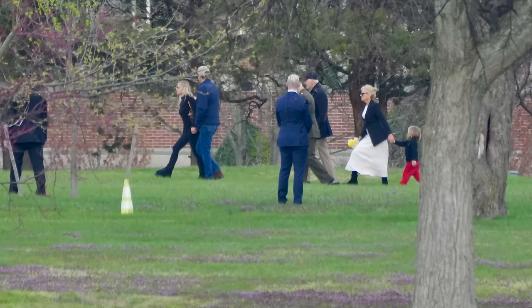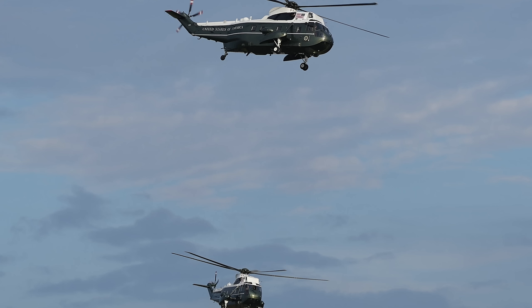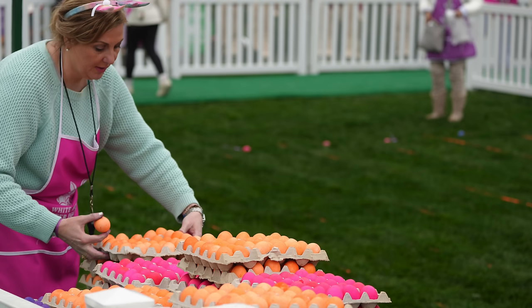Okay, guys, so that is the White House Easter egg roll. That is open to the public, I should mention. It's a lottery, but if you want to take your kids next year, you just sign up on the White House website when they make an announcement. And like I said, it's a lottery. It's pretty crazy. Anyway, I got a lot of photos I'm sending in. You guys are looking at them now.